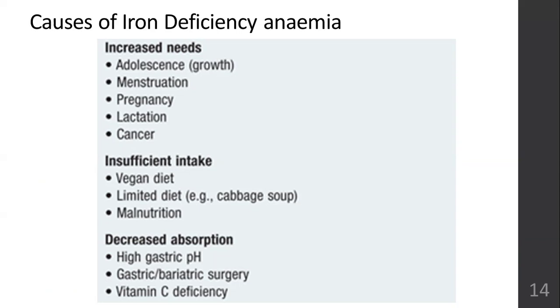Heavy menstruation. During pregnancy as well, even though you're not bleeding, the menstruation stops, but the blood volume increases in pregnancy. Okay, you require iron. And your child also requires iron because the baby's liver will also store iron. After the child is born, the child will only drink mother's milk for 6 months. It will require iron, right? Lactation, okay, cancer. In this situation, the requirement of iron is quite high. To keep up with the situation, iron intake should be increased.